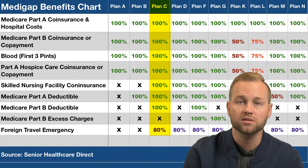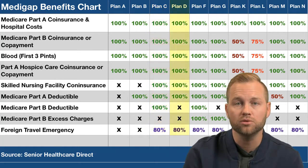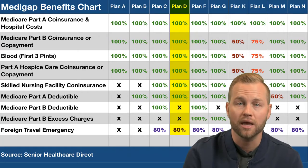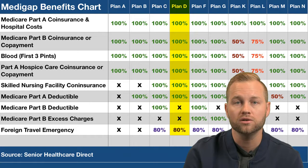Another plan is Medicare Supplement Plan D. Plan D is going to pay the Part A deductible, so it pays the $1,400. It's going to pay the Part A coinsurance. It's going to pay the Part B coinsurance, the 20%. What Plan D does not pay is the Medicare Part B deductible, which is $198, and it does not pay Part B excess charges as well.